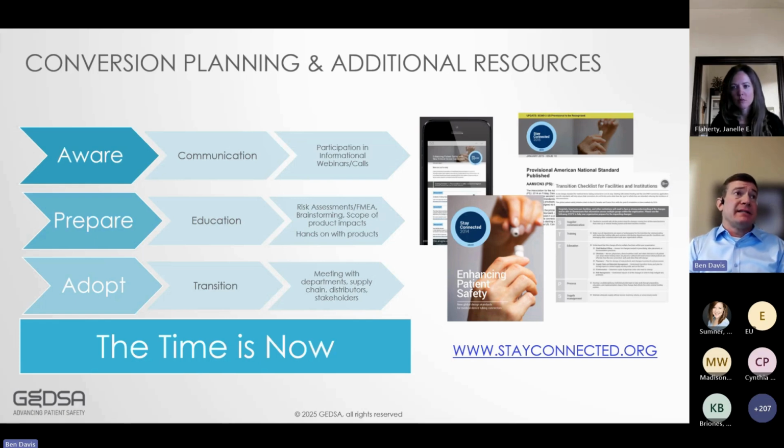And then the final phase is the actual adoption phase, and this is where you actually facilitate the transition. So you work with your supply chain, your distributors, and really pull together any internal stakeholders to let them be aware of the change and how it's going to impact them.